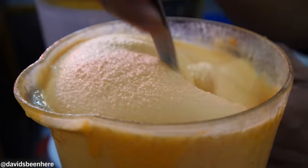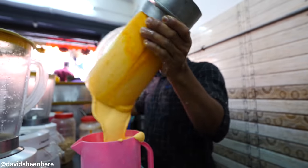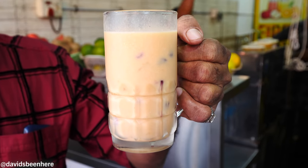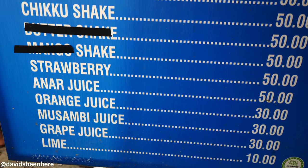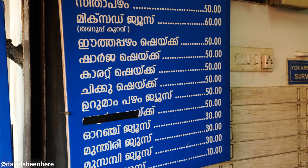Oh man, it's delicious. So refreshing for this heat. It's so hot right now, we need this, man. And again, if you walk through this way, we can reach the pier. Okay. If you need, you can go. Otherwise, we continue to another place. This is less than $1, 60 rupees.